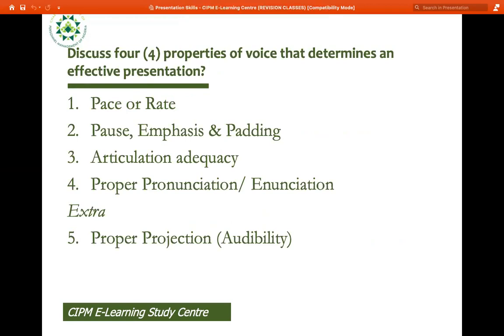What do we mean by padding? These are fill-ins. When a person talks and says, I mean, you mean, those are paddings. Repetitive words that add no meaning to what you are presenting are called padding or fillers. So you must master how you minimize and overcome padding, by consciously listening to what you're saying and what next you want to say. So your emphasis is your stress. Your pause is the silence to create emphasis and drive home the point.